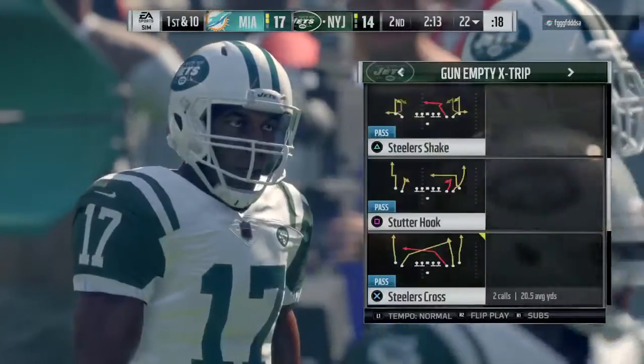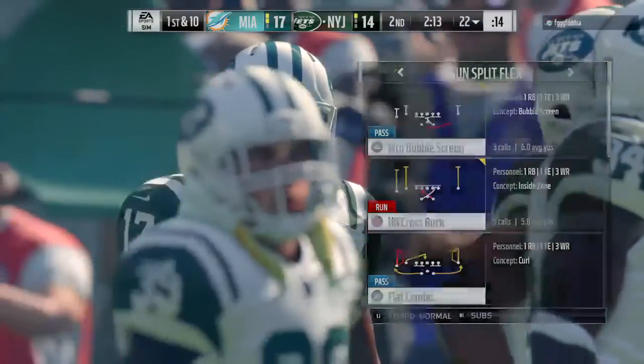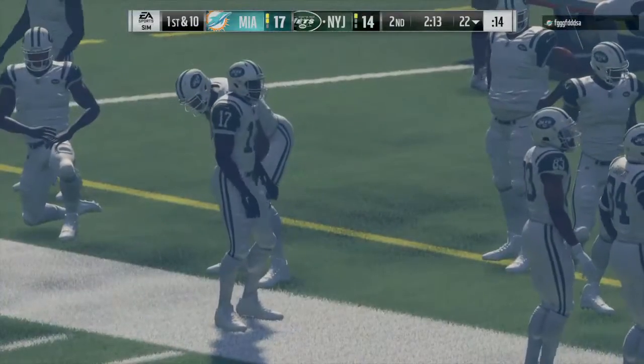Listen, I appreciate good offensive football as much as the next person. When it's played well and is skillful, I'm with it. And right now, this is exciting. Oh, the defender likes it.